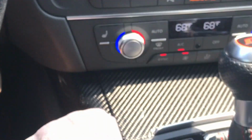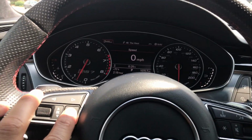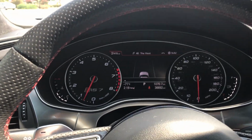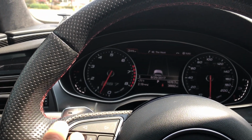One of the things that I do like about this car, like I said, I love the fact there's carbon fiber everywhere. I mean, it's a beautiful car. It's amazing. But like I said, it is a car that a regular person can get in. This is the lane assist. I can leave that on too, and I'll show you if you're departing lanes, things like that. It's just a nice car to have.